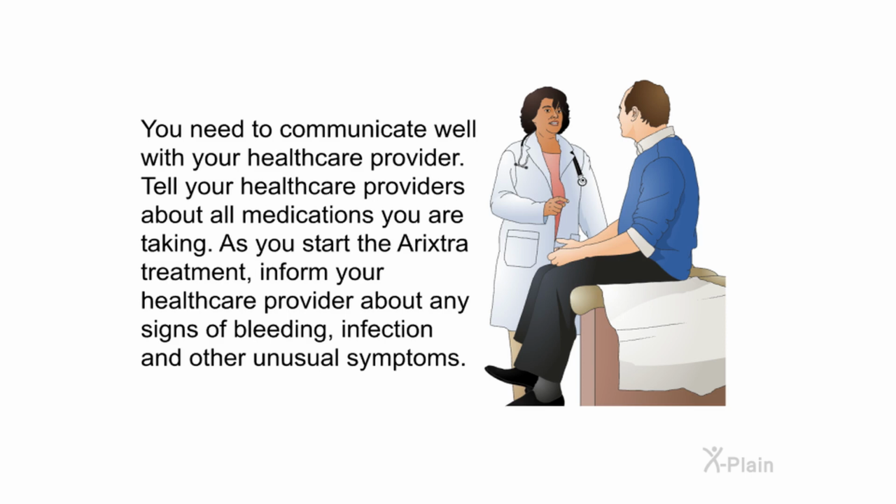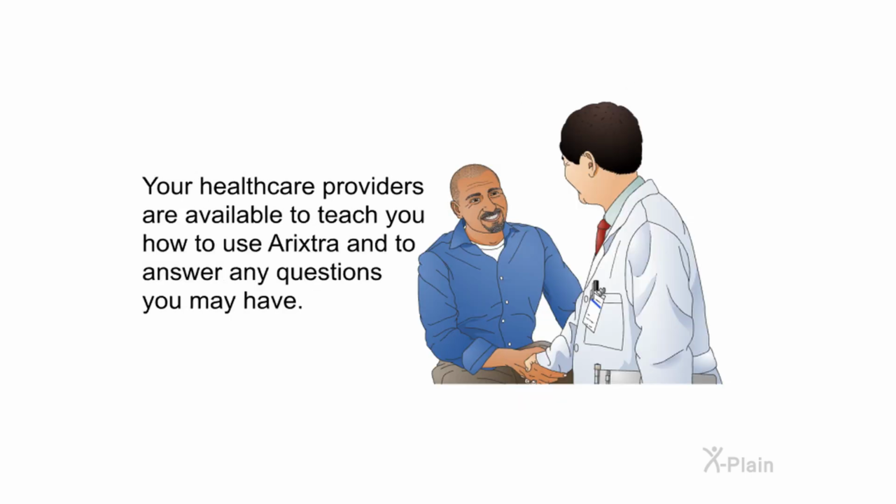You need to communicate well with your healthcare provider. Tell your healthcare providers about all medications you are taking. As you start the Arixtra treatment, inform your healthcare provider about any signs of bleeding, infection, and other unusual symptoms. Your healthcare providers are available to teach you how to use Arixtra and to answer any questions you may have.